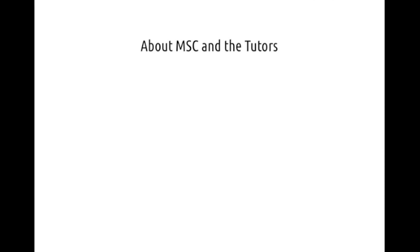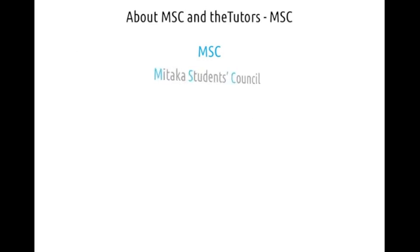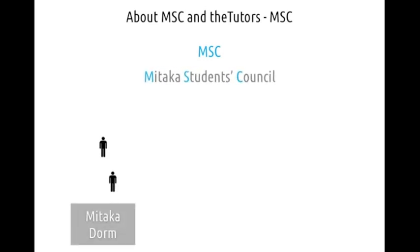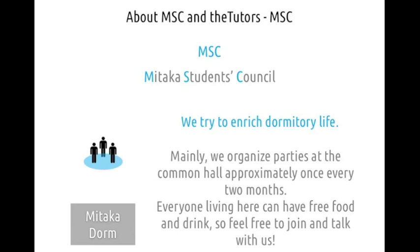Now we'll talk about the MSc and the tutors that will be helping you during your stay at the Mitaka Dormitory. MSc stands for Mitaka Students' Council. They're here to enrich your life during your dormitory stay, and mainly organize parties in the common hall once every 2 months. Everyone living here is welcome to join, for free food, drink, and fun, enjoyable conversation.